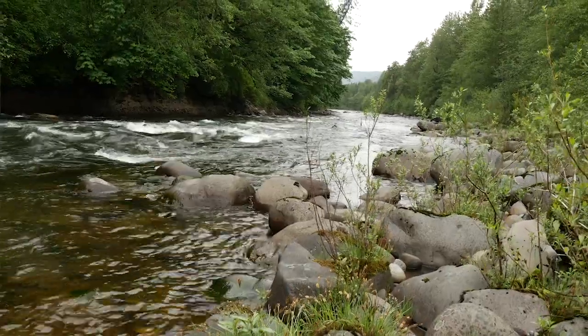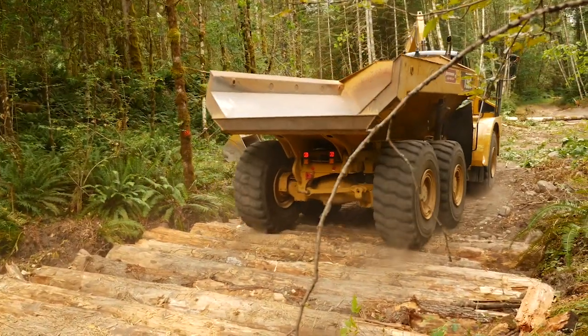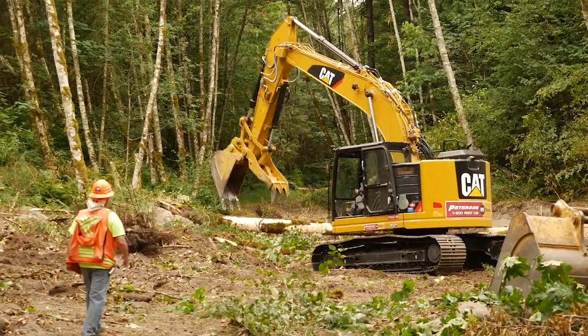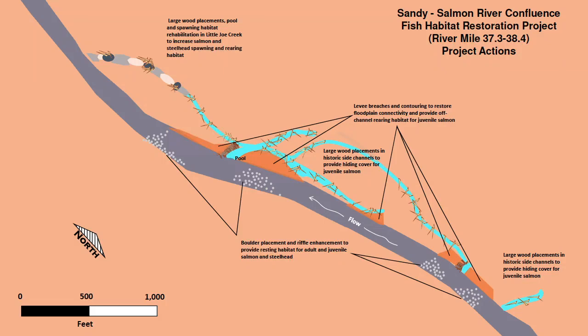We are embarking on a floodplain restoration project this summer, downstream from the confluence of the Sandy and Salmon rivers, improving fish habitat in the area, but also reducing flood risk to the local communities. We are going to be breaching the levee in 2 locations and opening up 418 acres of historic floodplain channels. One of the goals of this project is to increase community resiliency to flooding risk.